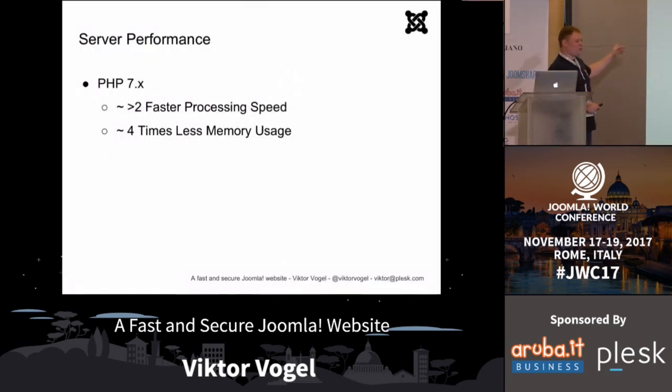You have over 2% faster processing speed of the PHP code, and you see 4 times less memory usage. So it will make your server more responsive. It makes everything faster, and your users will be happy. Just switch to PHP 7. And if you have an old extension that is not ready yet for PHP 7, then you should look for an alternative. Because if it's not ready yet for now, then the developers don't really care about the extension anymore. So go and try to switch to PHP 7. This is the best tip because it's the easiest way to improve performance, like low-hanging fruit with the most influence. So go for it.